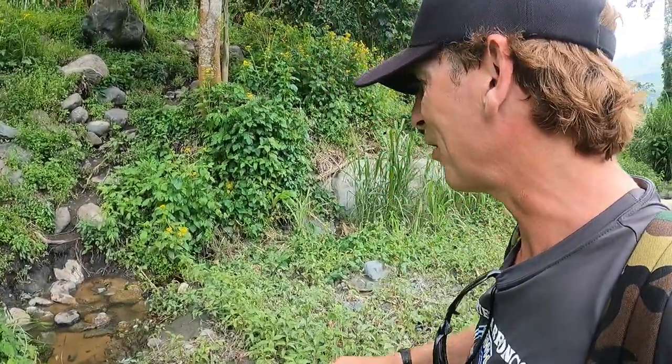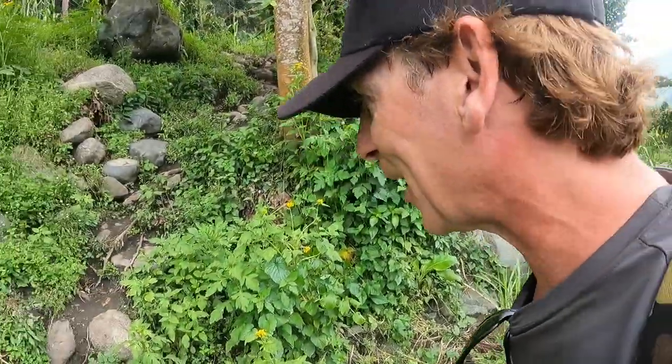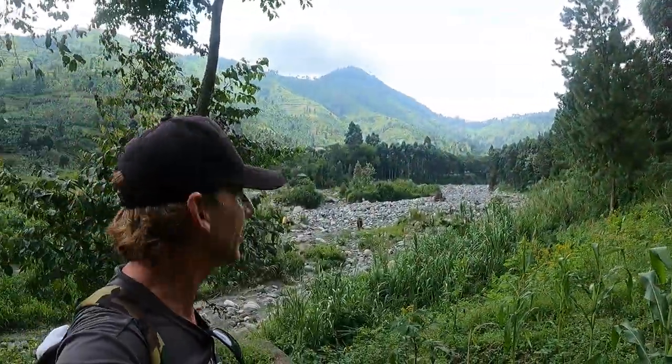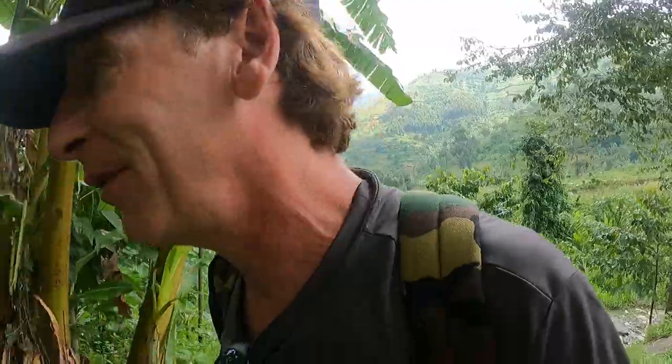So I'm across the river. I've got to get up this little steep climb now, and we'll see if there's a path on the other side. Stepping stones. Hey, check that out. These people walking up and down, carrying bananas and cassavas. God, that's hard work, hard physical work.